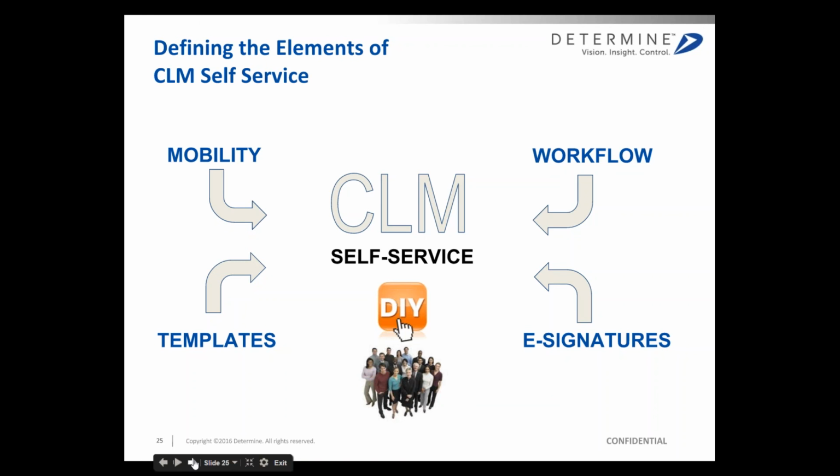We're finding that the four core areas really are around mobility and having the ability to have the contract management system be displayed and provide some type of capability on a mobile device, whether that's a phone to approve a contract or review a contract or request a contract, or even an iPad to be able to do some authoring. We're finding that as a result of that, templates are also a key component. So having blueprints that are already designed for very specific use cases and meeting the needs of the quote-unquote masses, as I've mentioned before, is another core element to enabling self-service within an organization.